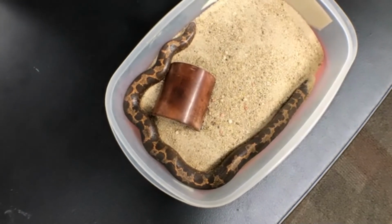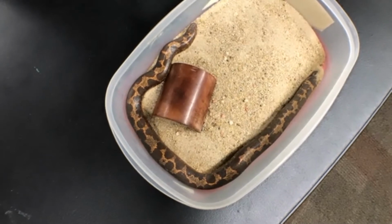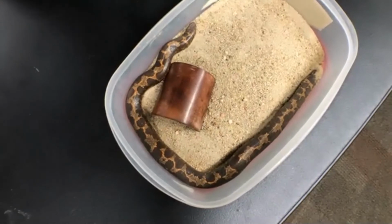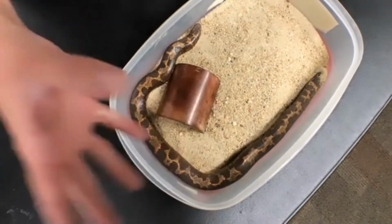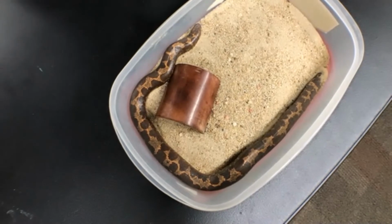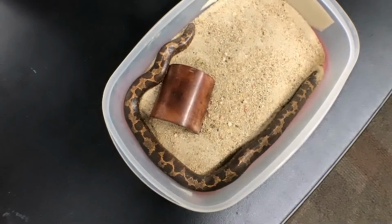Like I might ask a student, how is she moving? Look at the way she's moving. What does it look like she's doing? Well, she's contracting these muscles. You can sometimes see them ripple up along the body. And of course, now she's gonna stop moving just to toy with me, but that's fine. So they constrict and pull themselves along this way, which is really incredible how snakes can move with so few legs.